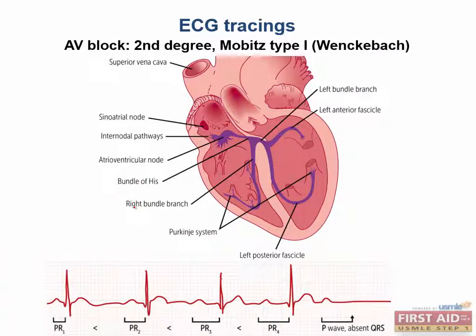Second degree, Mobitz type 1, sometimes called Wenckebach, this is a little bit more intense. Now we have increased the degree from 1 to 2. If you've increased the degree from 1 to 2, then you must have an increase in the severity of nodal dysfunction.